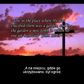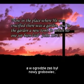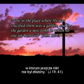Now, in the place where he was crucified, there was a garden, and in the garden a new tomb, in which no one had yet been laid.